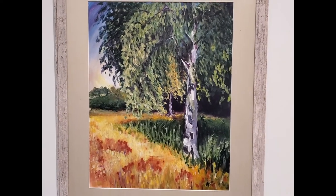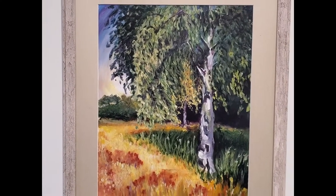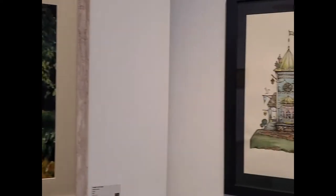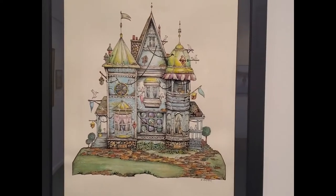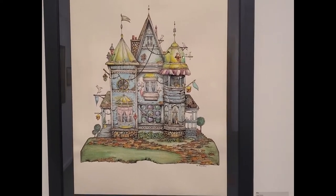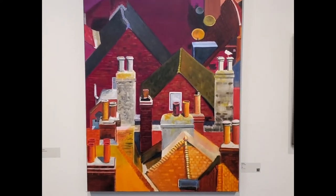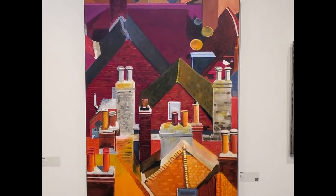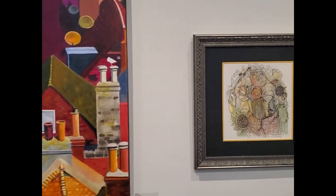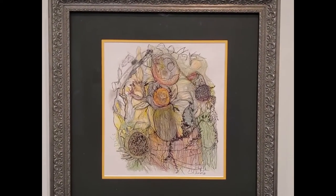Twilight's First Breath by Debbie Kume. I apologize for any mispronunciation. I don't know some of these last names. Acrylic. Bliss by Holly Rankin. This is watercolor and ink. Rooftops by Nancy Minter. This is an oil painting. This untitled work by Carolyn D'Amato is an acrylic.